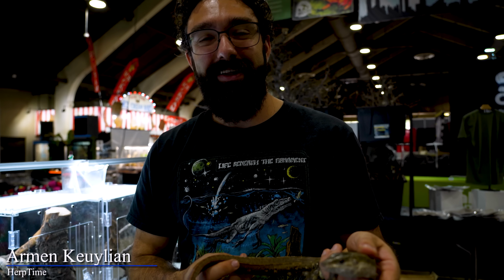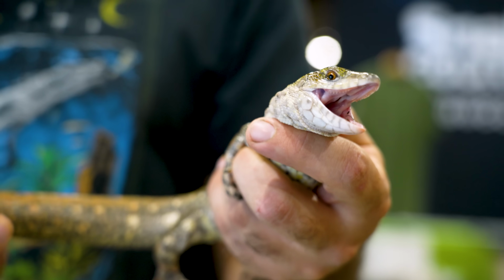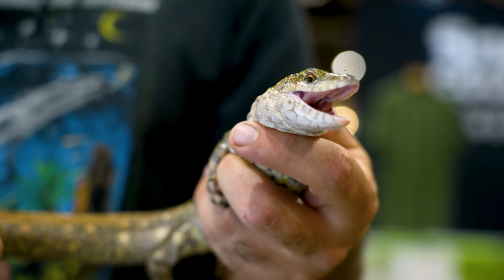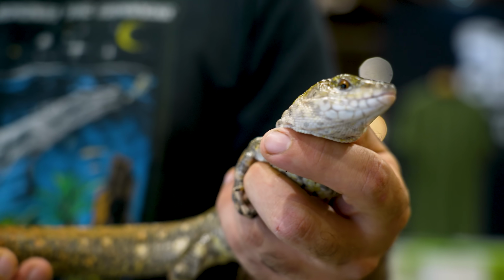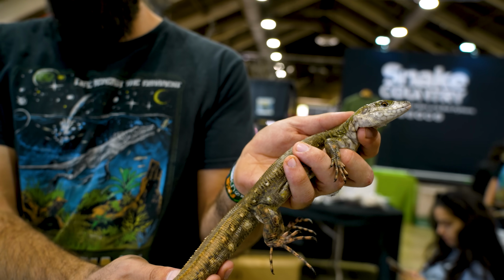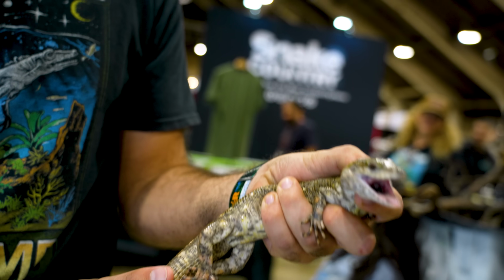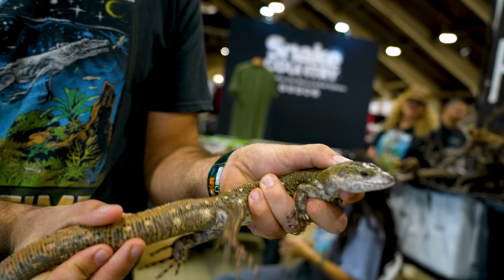Herp time. What's up? So we're here at the expo and I want to find 5 things I've never heard of before, and I think I found one. What the heck is this thing? This is Crocodilurus amazonicus, or the crocodile tegu. So where are these found and why have I never seen one before? So just like their name, they're from the Amazon, but you've probably never seen one because they just aren't very common and they're not usually captive bred. This one was captive bred in the US, probably one of the first.